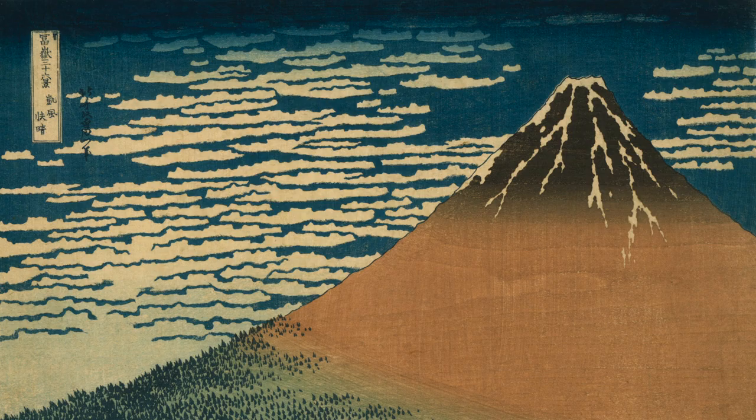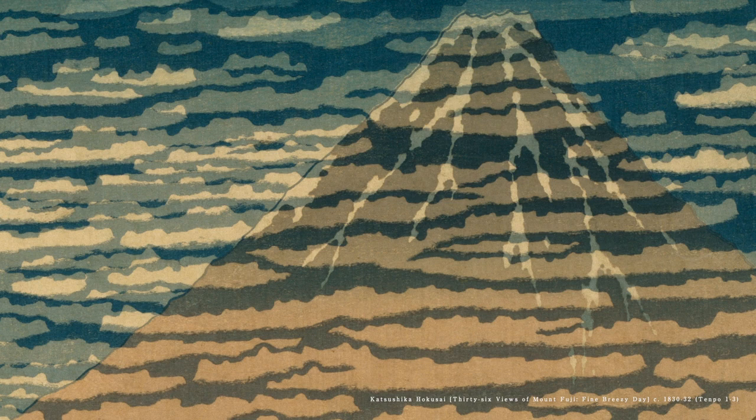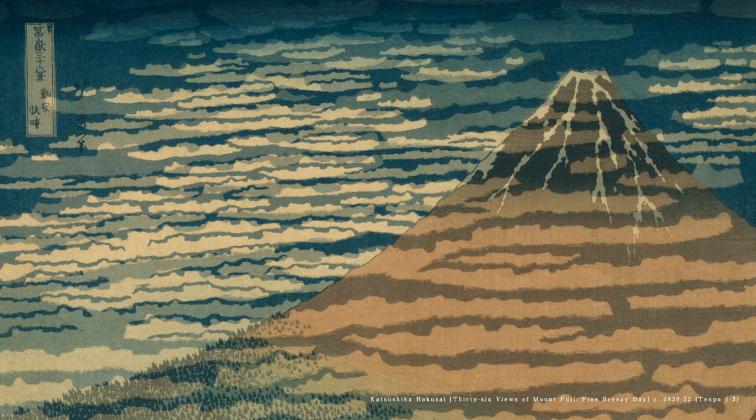36 Views of Mount Fuji, Fine Breezy Day by Katsushika Hokusai. Lauded as a masterpiece of Hokusai's series on Japan's iconic mountain, Fine Breezy Day portrays what is known as the Red Fuji, only seen in the early morning as summer seeds to fall. Cirrocumulus clouds also hint at autumn's arrival.